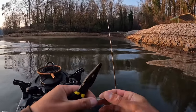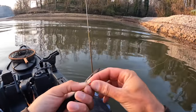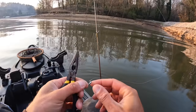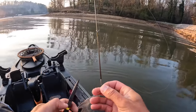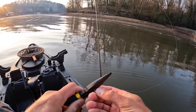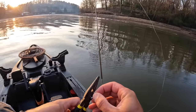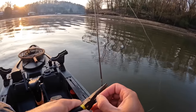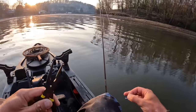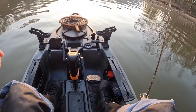Here's what we're going to have to do, y'all. Look what I've done. I've bent that dang thing. Let's just put a new one on. I put such a bend in, I'm afraid if we bend it back, I'm gonna weaken that hook, and then we're gonna end up breaking off on a fish or something here. So let's just put a new one on.